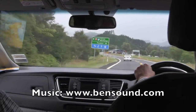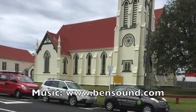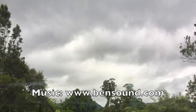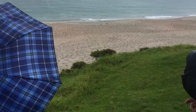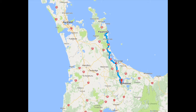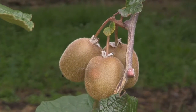I recommend renting a car in Auckland and taking a 4, 5, 6 day tour around the North Island. We started by going to the Coromandel Peninsula, where there are very nice places, for example Cathedral Cove and the Hot Water Beach, and after a few days in the Coromandel Peninsula you can proceed to Rotorua. On the way you will probably see some nice kiwi plantations.